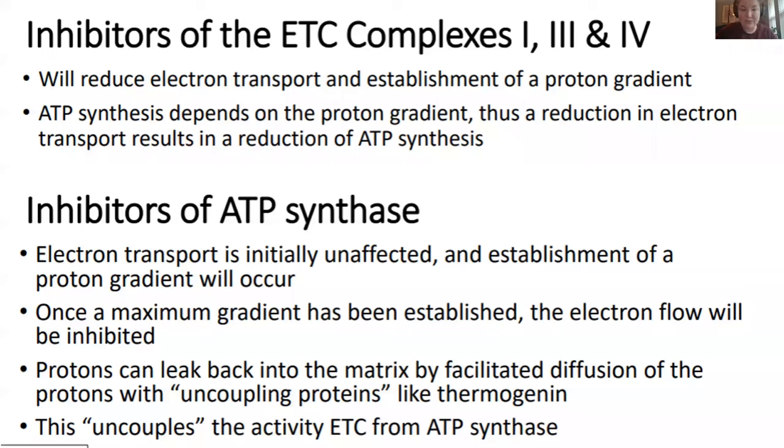Again, Ninja Nerds explained this really well. When you get it leaking back, it's uncoupled because usually when the gradient is set up, ATP synthase uses that gradient to make ATP. But if we uncouple it by the leakage, then you're going to get the pathology there. And you're basically just going to produce heat, right? So you're just running this cycle without making ATP. So that's the idea of the thermogenin.